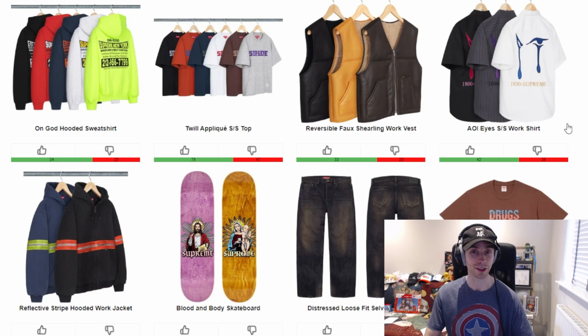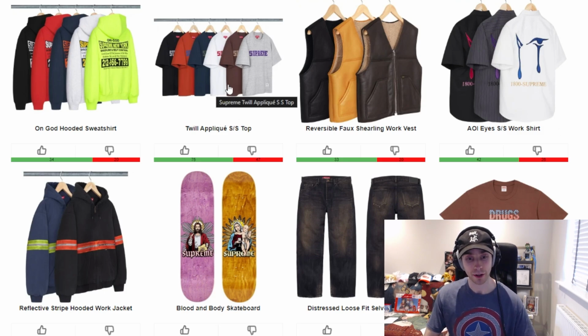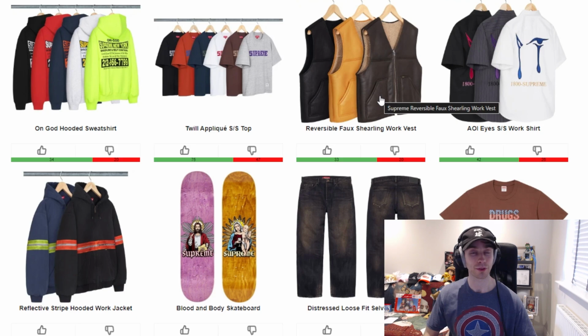We then have the On God hoodie. The twill applique short sleeve top, reversible faux shearling work vest, and the eyes short sleeve work shirt. Twill applique, perfectly fine. The work vest is cool, reversible, great, you know, multiple uses for it.